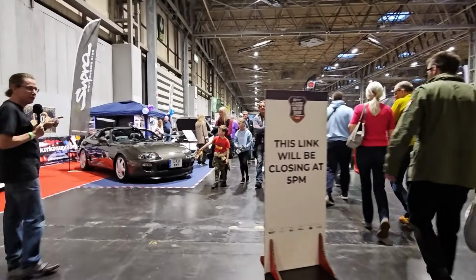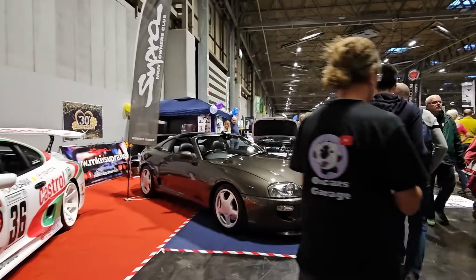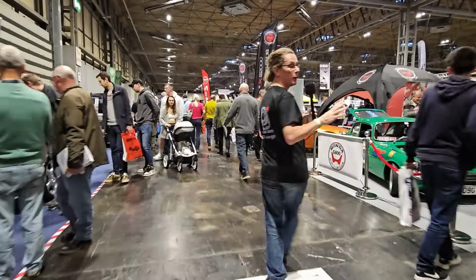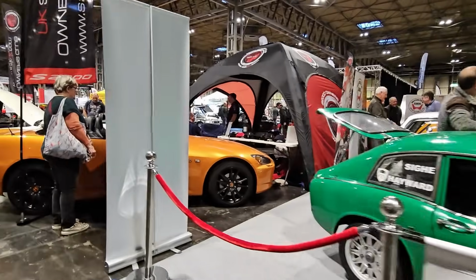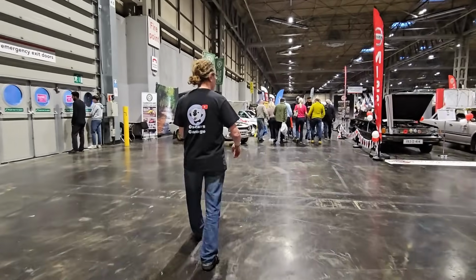Right, so we're back into Hall 4, because that was Hall 8 we were in, so it obviously makes logic that they're next door to each other. So, if you remember before, we had a bit of a Japanese theme going on, and we've got it still with the little Honda, I think they're S600s, and we've got the S2000s. That's a car that's really hardened in value, isn't it, the S2000?